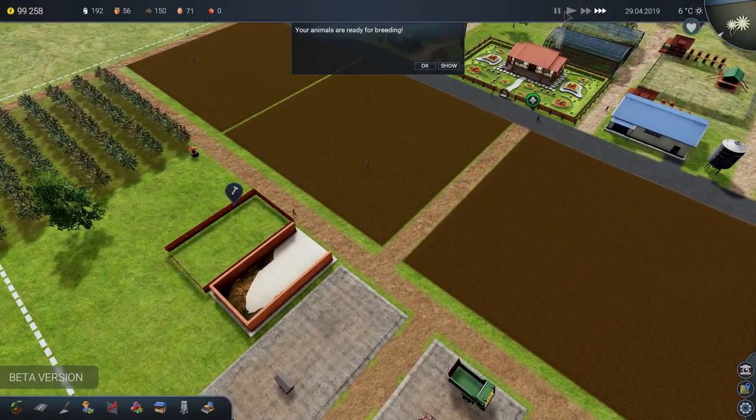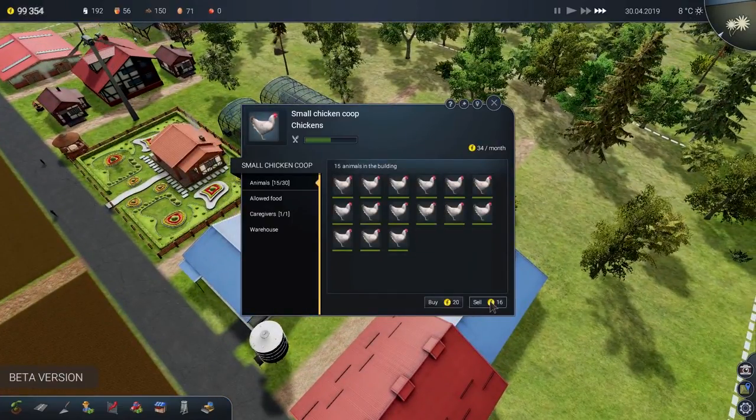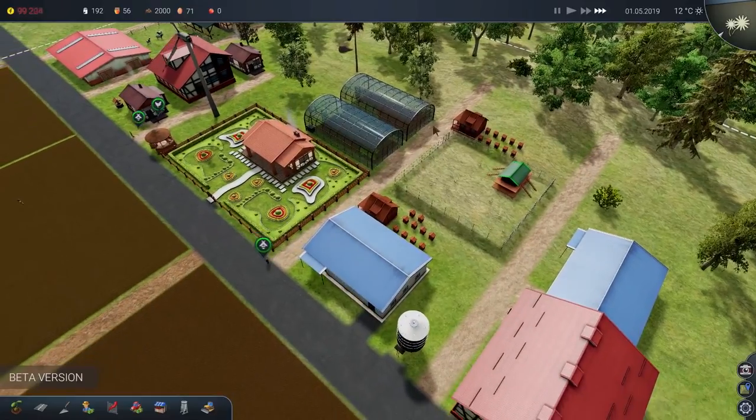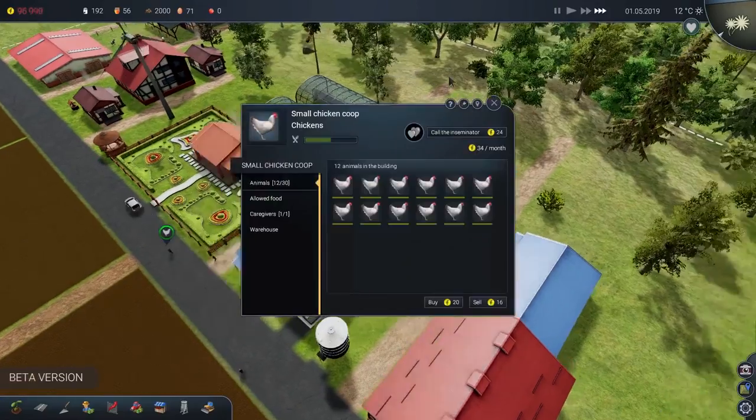We speed time on a bit. Animals are ready for breeding. Do you know what? We'll sell quite a lot of chickens. Bash bosh. There we go. Sell loads of chickens. Have we got lots of wheat in there still? Absolutely loads. Got four cows. Okay, it's all looking good. The bees are doing their things. They're making honey. This is good. The animals are ready for breeding.